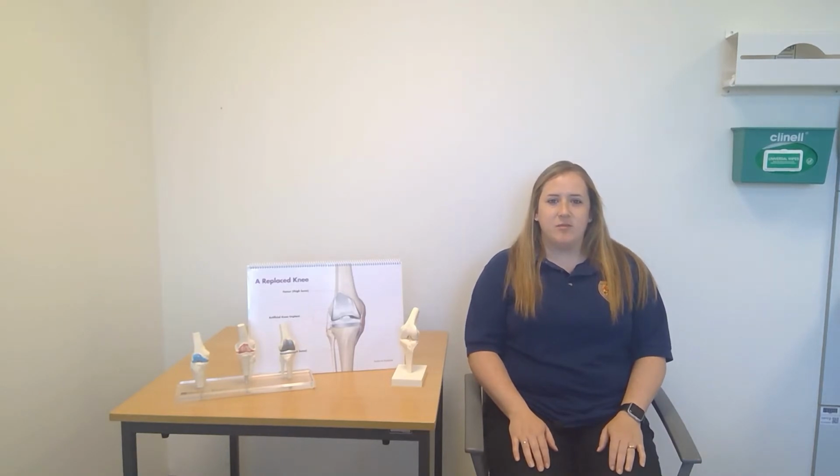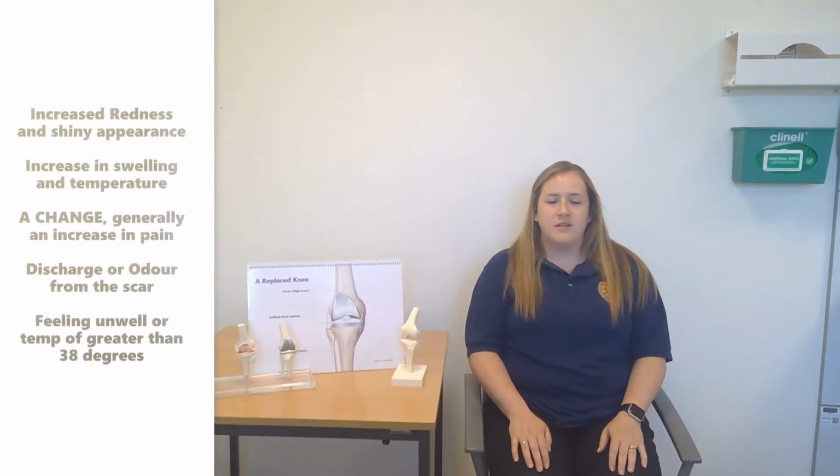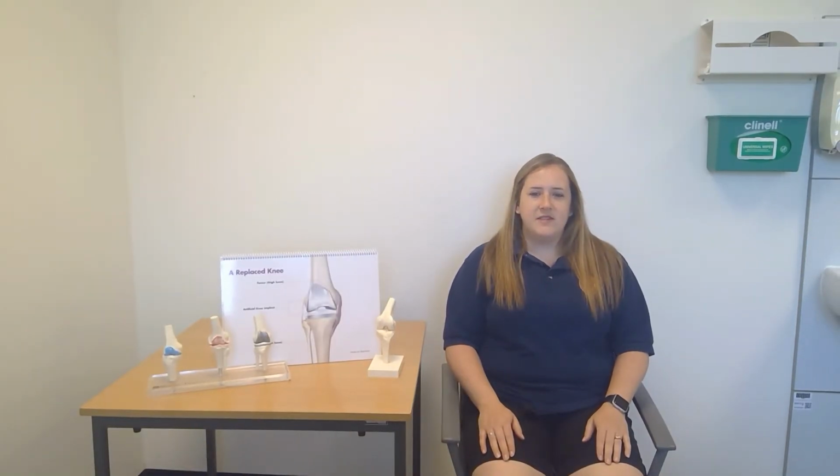Hopefully you've had a chance to read through the booklet you were issued pre-operatively. As with any surgery, there can be a risk of complications, and one of those complications can be infection. Some of the symptoms to look out for include increased redness and a shiny appearance to your knee, an increase in swelling and temperature, and a change, generally an increase in pain around the knee. You may also notice a discharge and odour coming from the scar, and you may start to feel unwell and have a temperature of greater than 38 degrees. If you experience any of the symptoms mentioned, please seek urgent medical advice.